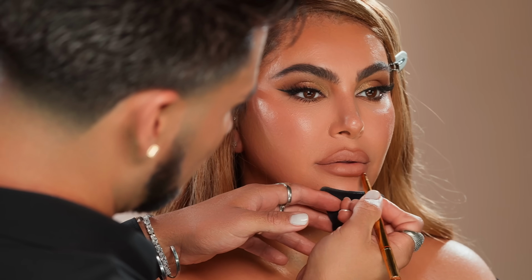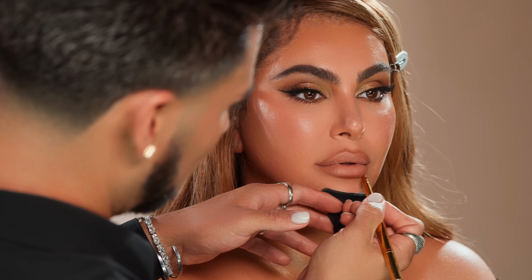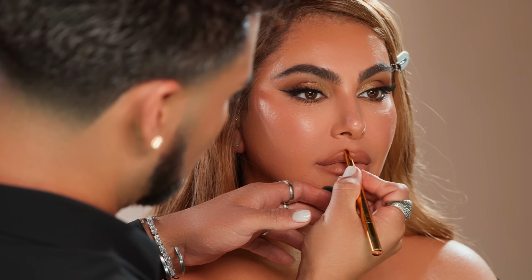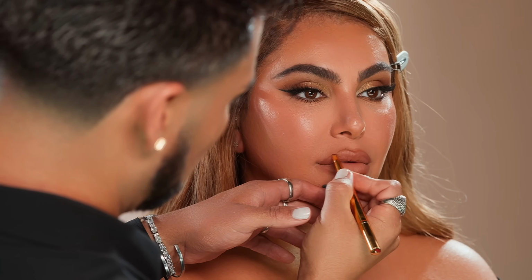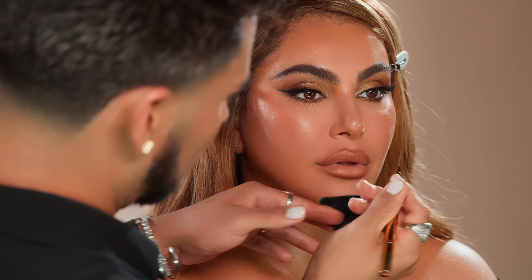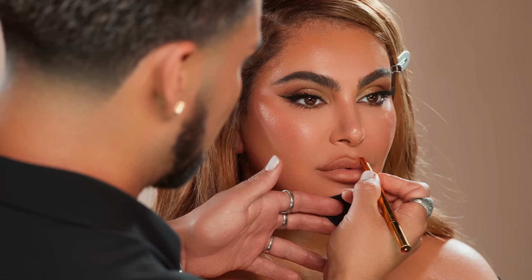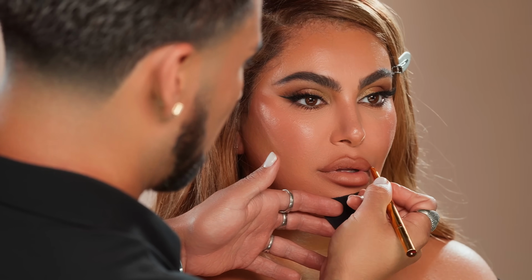So now I'm gonna use a little bit of Silhouette and I'm just gonna place it only at the bottom of the lip right here and on the Cupid's bow, just because I wanna accentuate the shape, but I'm not trying to overline everywhere. This keeps the attention more on the top and the bottom of the lip. Then it helps when it comes to ombre-ing it, that I don't have to work so hard to marry all the colors together.